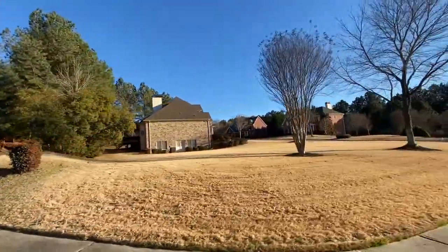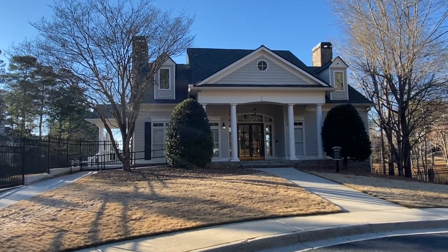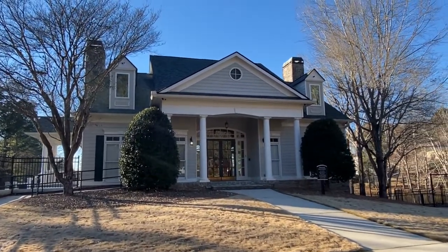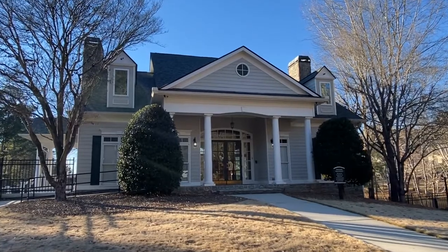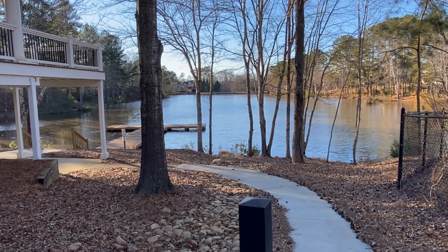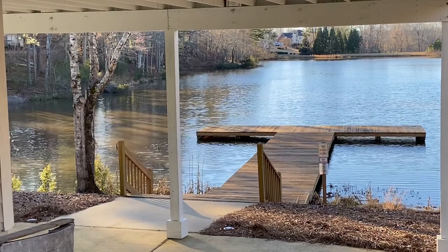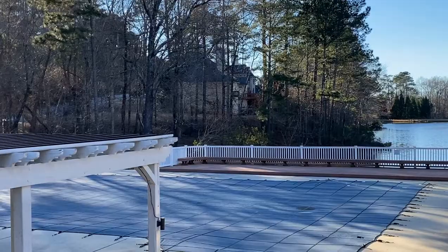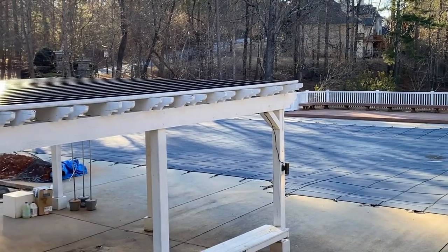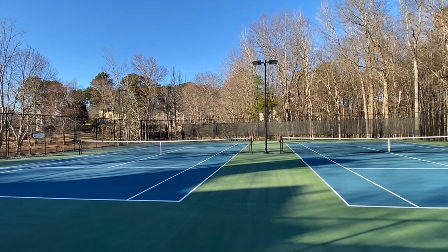Now let's take a look at the amenities, because like every single John Wieland community, there are plenty of amenities. There is a clubhouse that you can see right here, and it is located on the lake, which makes it super nice. You can see the lake right there. Just imagine getting your little canoe right off the dock. It is lovely. Now this is a gorgeous winter day, so obviously the pool is not open because it's a little chilly for that. But just imagine in summer what it would be like.